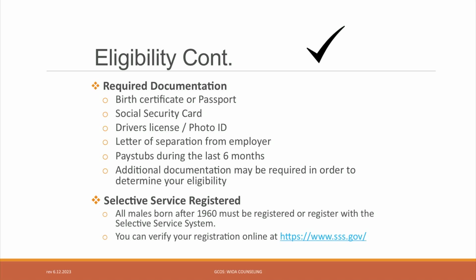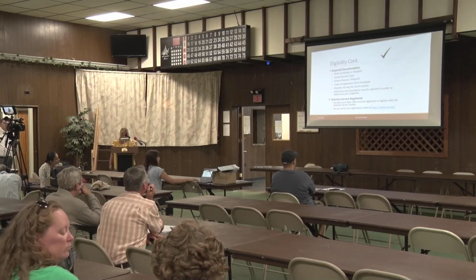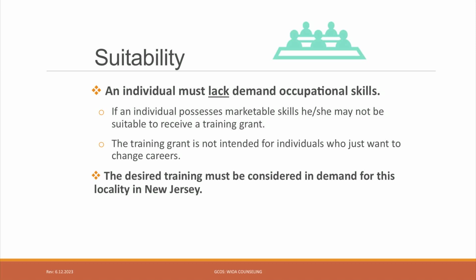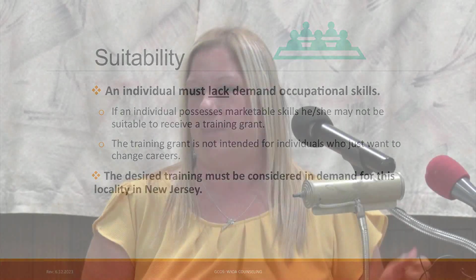We can get into the whole income eligibility thing if you need some assistance or you need help with applying for the training grant. I could tell you what is exactly needed. Next slide. Okay. And so you have to lack in-demand occupational skills. So if you do have a college degree, or a degree, say as a CNA, but you want to go for something else, we would have to talk about that because that wouldn't really be a lack of in-demand occupation. The training grant's not for everybody. Like I said, you do have to go through the eligibility process, but I'd be happy to walk you through that.